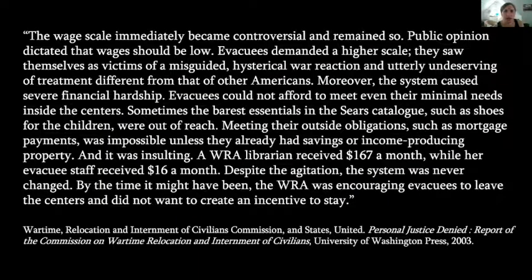And then this I just thought was interesting. They're talking again about the difficulty of the financial situation. Halfway through here it says, meeting their outside obligations such as mortgage payments was impossible unless they already had savings or income producing property, and it was insulting. A WRA librarian received $167 a month, so that's somebody who worked for the administration, while her evacuee staff received $16 a month. Despite the agitation, the system was never changed. And by the time it might have been, the WRA was encouraging evacuees to leave the center.